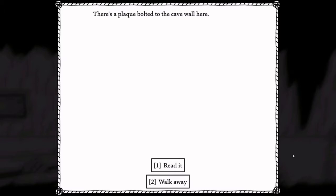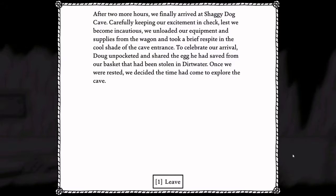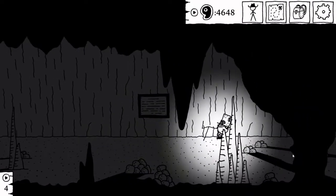Oh, that's good H2O. After two more hours, we finally arrived at Shaggy Dog Cave. Carefully keeping our excitement in check lest we become incautious, we unloaded our equipment and supplies from the wagon and took a brief respite in the cool shade of the cave entrance. To celebrate our arrival, Doug unpocketed and shared the egg he had saved from our basket that had been stolen in Dirtwater. Once we were rested, we decided the time had come to explore the cave.